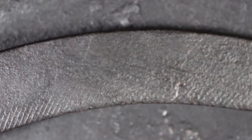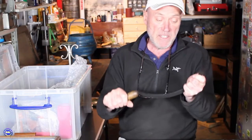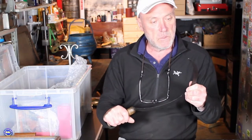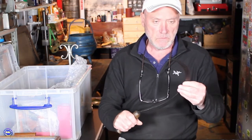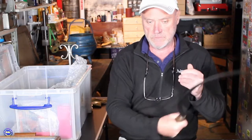You can also see the file marks, where the original file marks, where it's been sharpened over the years as well. So a nice little piece. Surprisingly, there's plenty of these around, and I would estimate that this will sell for in the region of £20. So lovely 19th century grass hook.